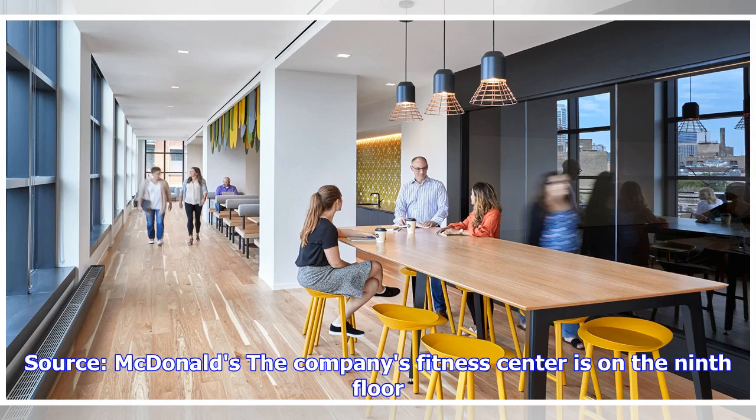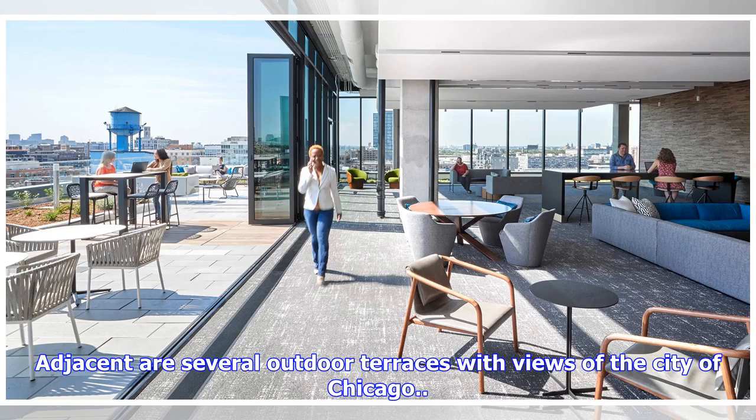The company's fitness center is on the ninth floor. Adjacent are several outdoor terraces with views of the city of Chicago.